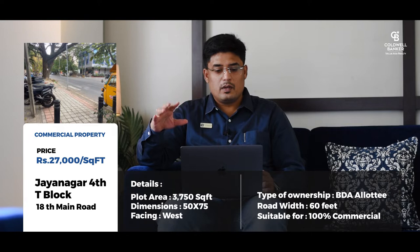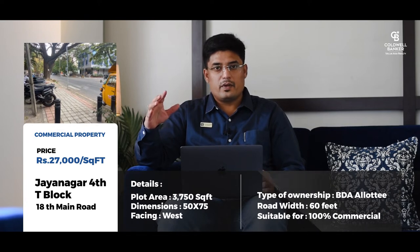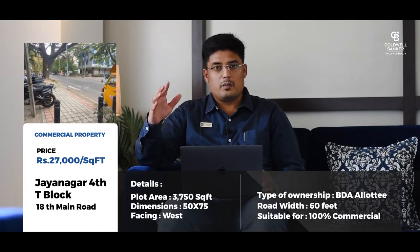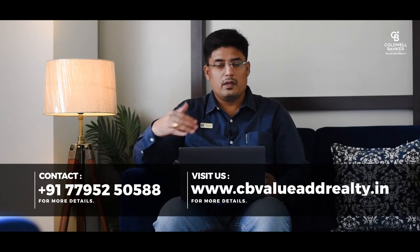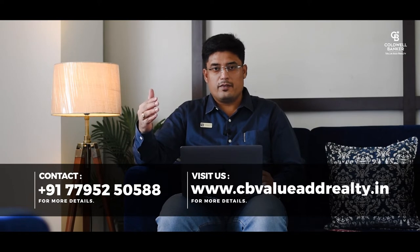Location, Jayanagar 4th block alongside the 18th Main Road, measuring about 50 by 75, which is west facing, approximately 3,750 square foot of 100% commercial redevelopment potential property. Excellent offering at about ₹27,000 a square foot. It's suitable for retail and office space redevelopment.